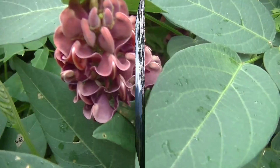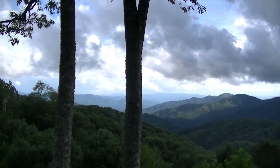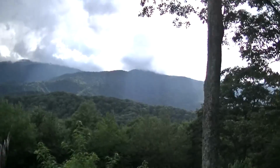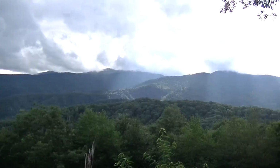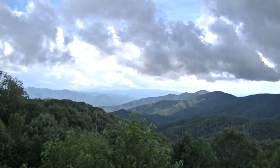Here is another one of the best views in the park that I've seen so far. This is just awesome. Look how far that goes, guys. That is just beautiful. This is why they call it the Smokies, because it looks smoky as hell. It's almost as if the earth and sky meet in one spot.